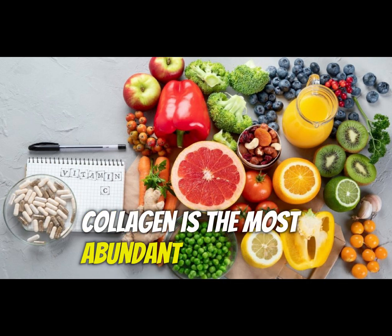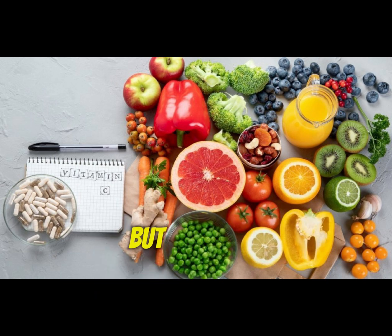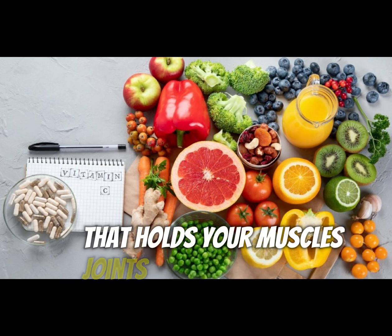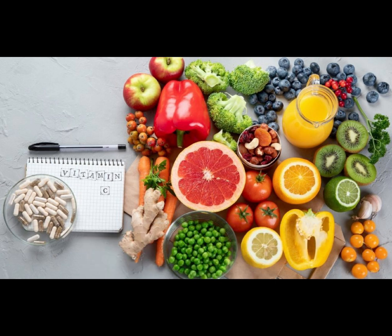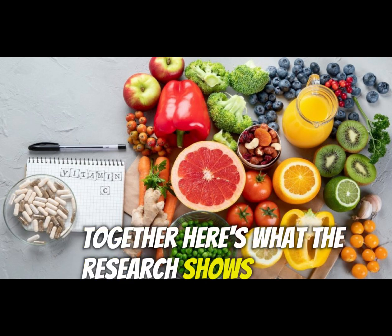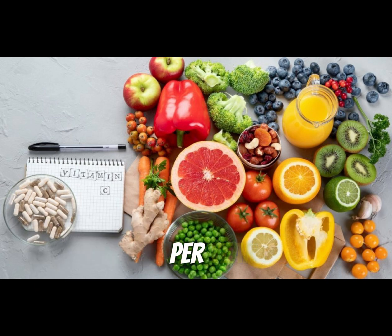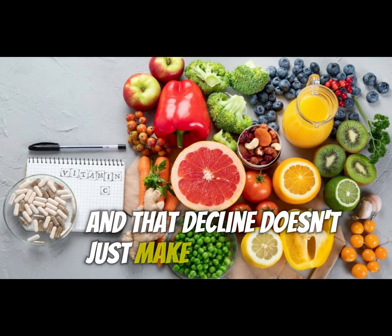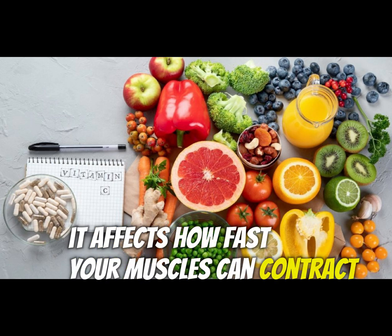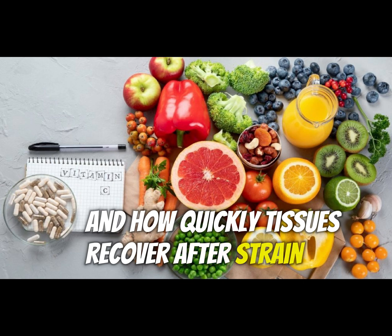Collagen is the most abundant protein in your body, making up nearly 30% of your total protein content. But it's not just filler. Think of collagen as the scaffolding that holds your muscles, joints, tendons, skin, and even the protective sheaths around your nerves together. Here's what the research shows. By the time you're 60, your natural collagen production can drop by over 1% per year. And that decline doesn't just make your skin thinner or joints stiffer, it affects how fast your muscles can contract, how well your nerves transmit signals, and how quickly tissues recover after strain or injury.